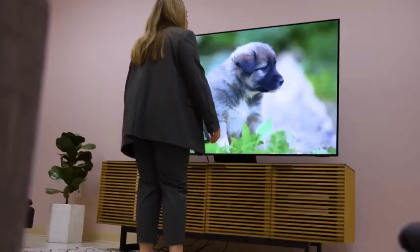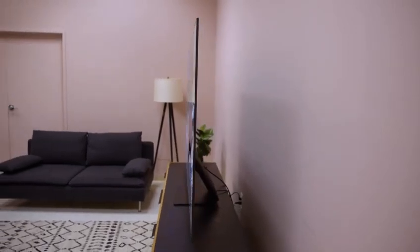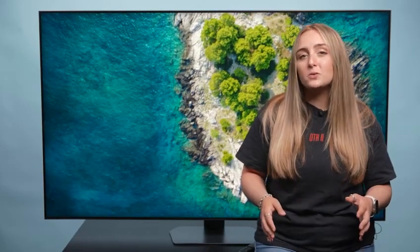The Samsung S95C still holds the top spot as the best TV we've tested this year, but you should watch this entire Samsung QN90C Neo QLED TV review to see how it stacks up. Let's go take a closer look.